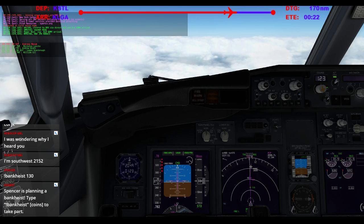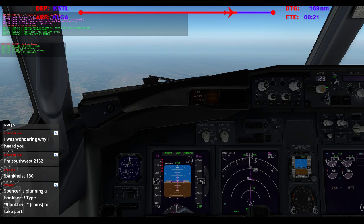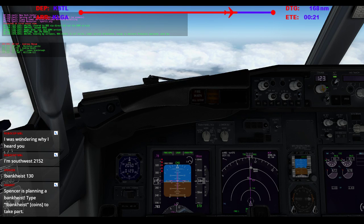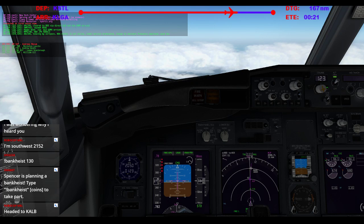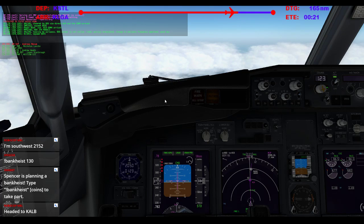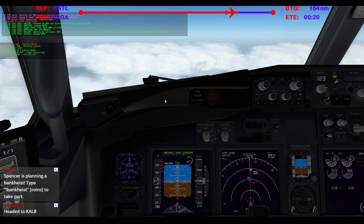And RoboCop, what's up? Then maintain flight level 200, 20,000. You're Southwest 2152. Where are you at? Oh, 2152. I see you. Baltimore to Albany. Delta 1051. Delta 1051. Passing 2,700. Roger. Squawk code is 6641 and climb and maintain 12000. 6641 and 12,000, 1051.